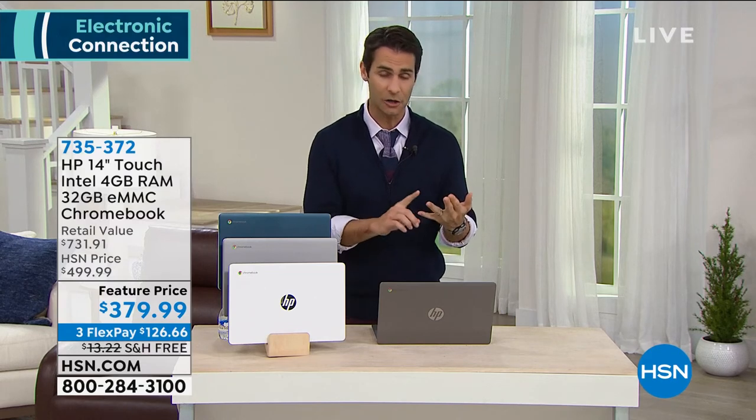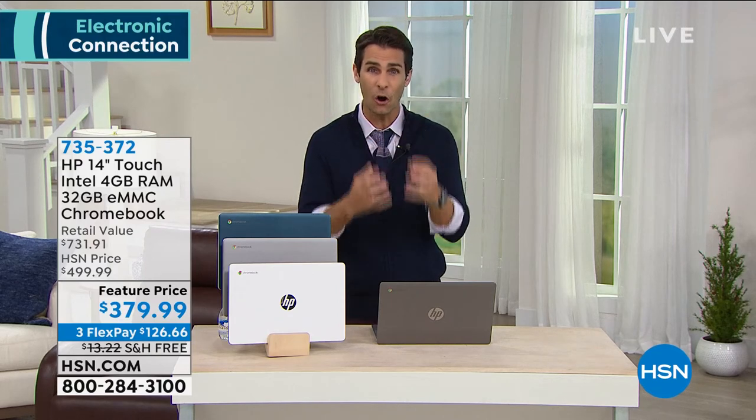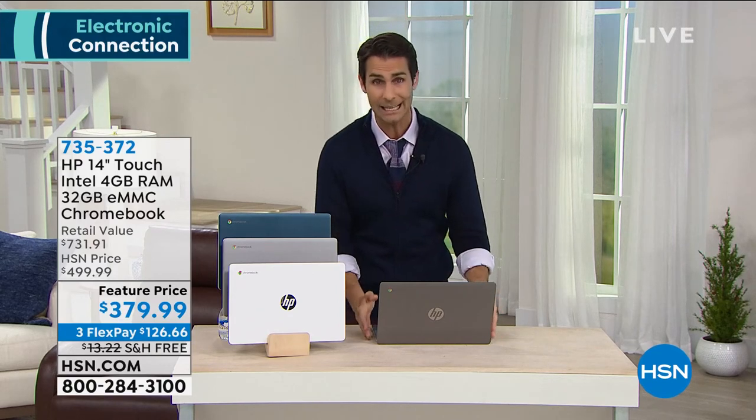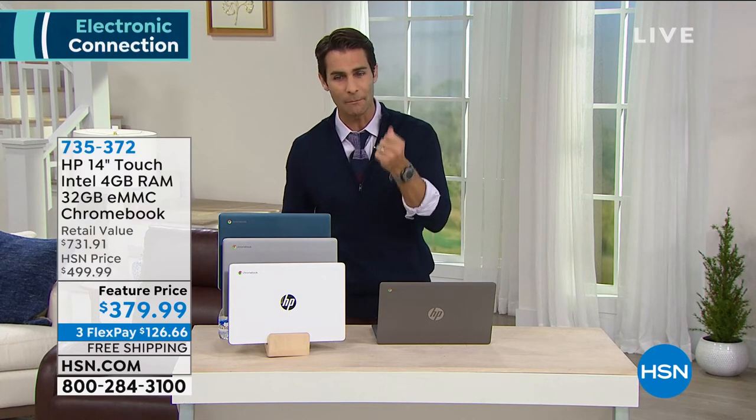It's gonna be our entertainment, our school, our work, our email, our shopping, the way we connect with friends and families, all the things that we want in a computer. This Chromebook has it, including that affordability.